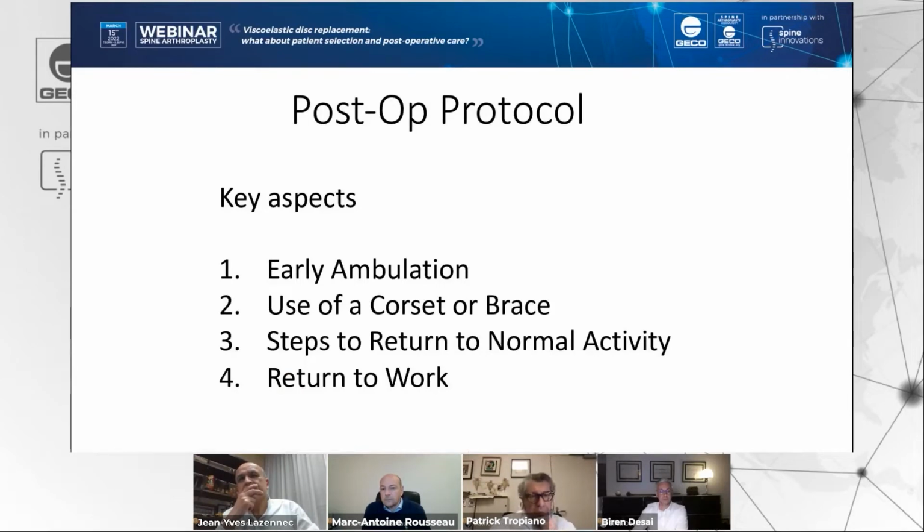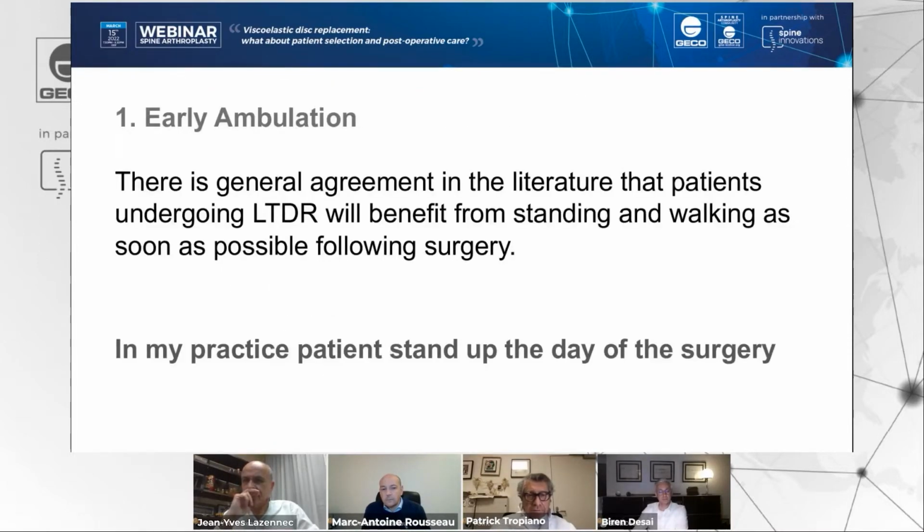In the post-op protocol, there are 4 key aspects. The first one is early ambulation. The second is the use of a corset or brace. The third is the steps to return to normal activity, and the fourth is return to work. Early ambulation: there is general agreement in the literature that patients undergoing disc replacement will benefit from standing and walking as soon as possible following surgery. In my practice, patients stand up the day of the surgery.